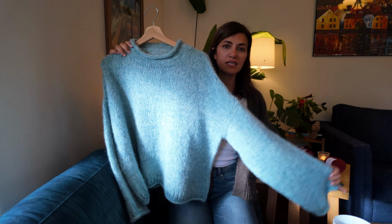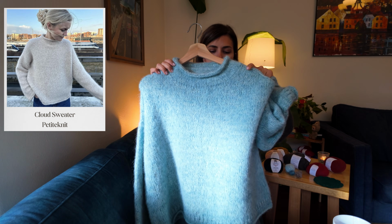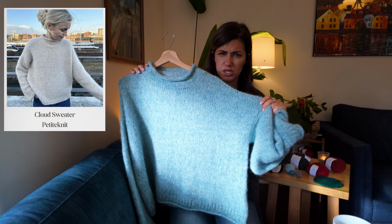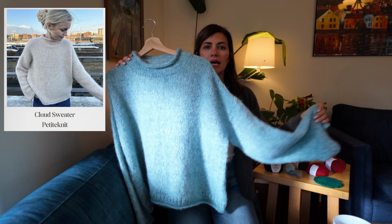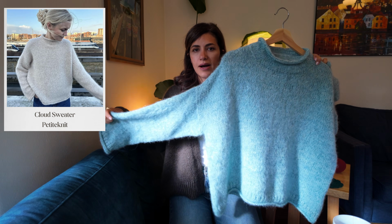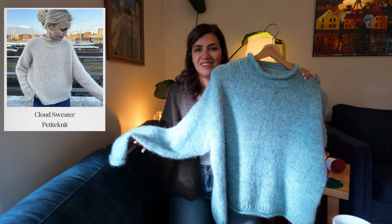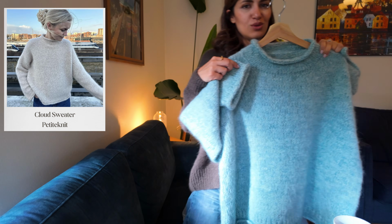Okay, last finished object is the Cloud Sweater by Petiteknit. Again, I think I was done with the body in the last episode, so I had only the sleeves to go. And oh my god, guys, look at this color. It smells like sheep, really sheepy. Let me put it back. It just freaks me out to hold it like this.